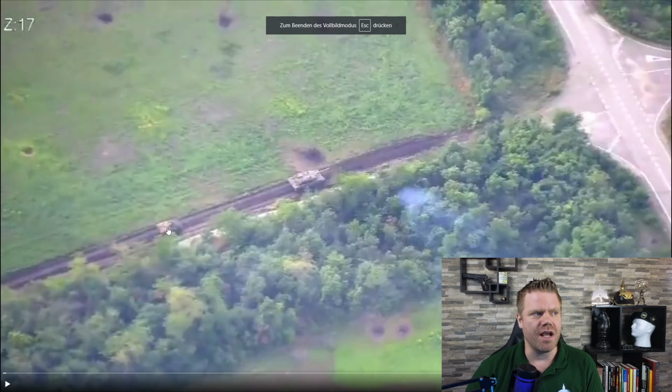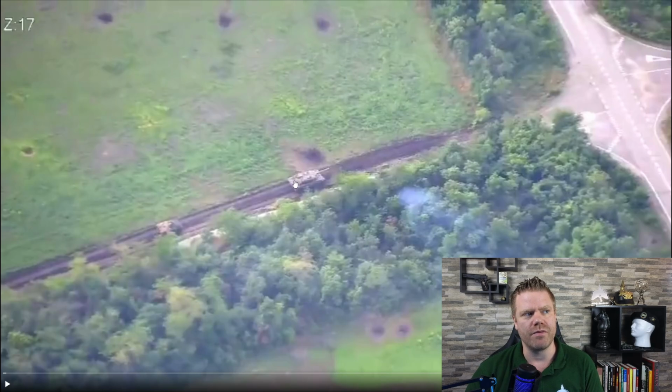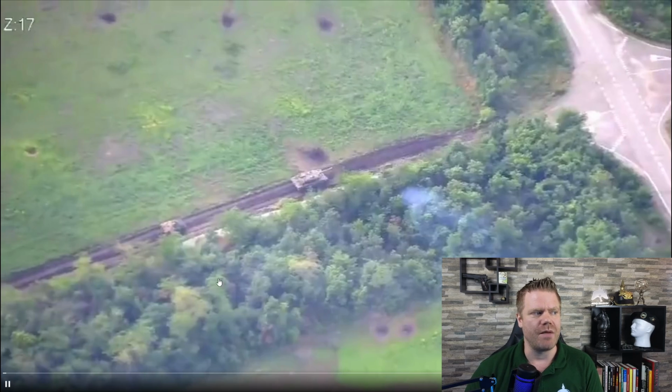Initially, we see a Bradley here. I think at least it should be a Bradley, and that's the 2A6. The sides, the wedge armor is kind of visible, but more easy to see is that the turret is extending further than with the Leopard 2A4, which you can easily see by the exhausts here, or is it air intakes, I think. The air intakes for the cooling system. So this is a Leopard 2A6.